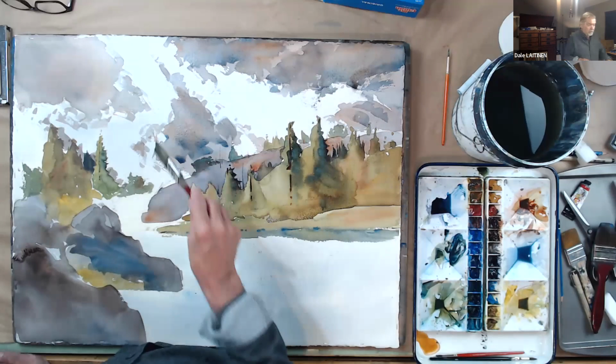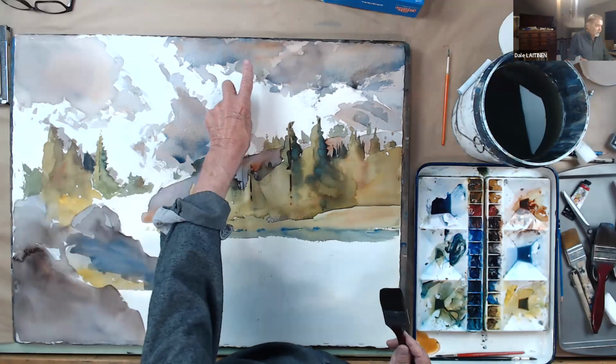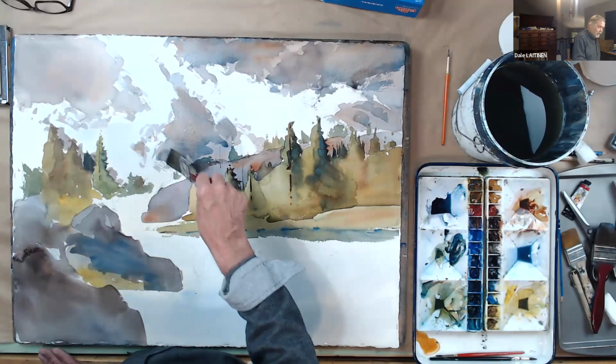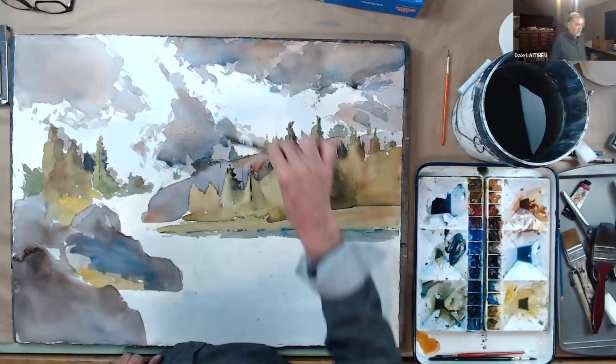So that warm burnt sienna that I put in here earlier, this warmth is coming through this gray tone that I'm putting on now. It gives it that underlying warmth. So that's an important thing I'd like to say.